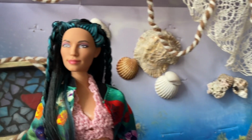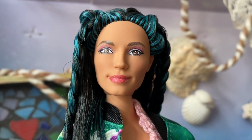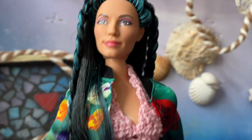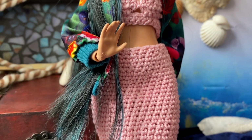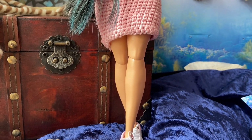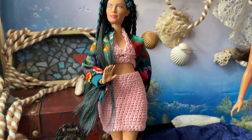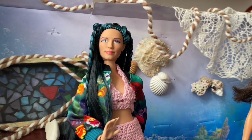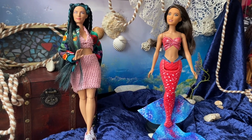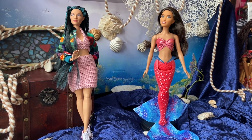Her mermaid version has this basketball doll head, as I originally put Perla on a tall body, but I eventually changed it to this curvy, articulated one, and I feel that she's so much happier this way. So yeah, it took me some time, but I really love her hair. That's the most amazing feature about this doll.